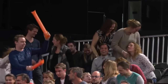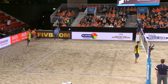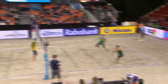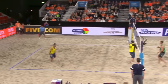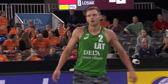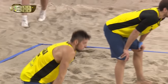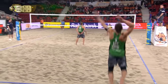It's a real party atmosphere here at the Zuider Park. Who is going to be partying later out of these two teams as we get the second set underway? It's Latvia with one foot on the winner's podium. And they have the first point of this second set. Plavins to serve.